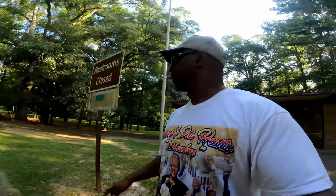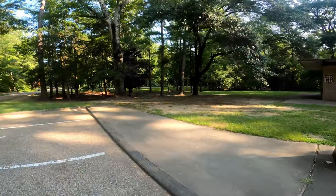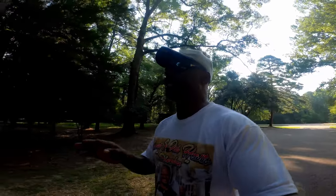Okay, we can continue on. Cake is waiting for us a little bit down the road, so she's gonna meet me halfway down the road. I just wanted to come out and show you how easy it is to get into this campground. And as you go through, you can see it's a nice park-like setting. A lot of trees.